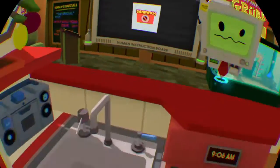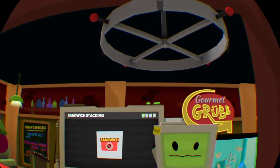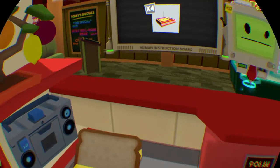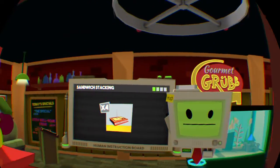Next, create a vertical arrangement of organic elements. Humans refer to this as a sandwich. You want a sandwich? Okay. A sandwich? Do you have any witch's hat?